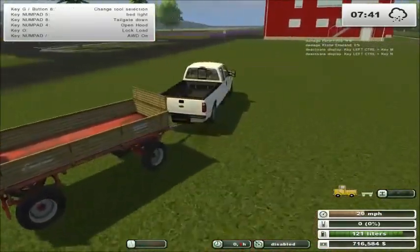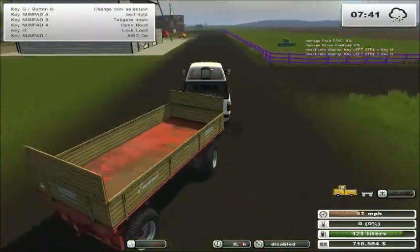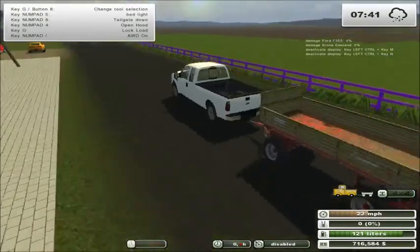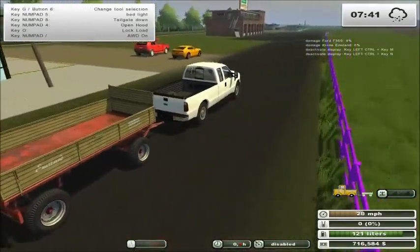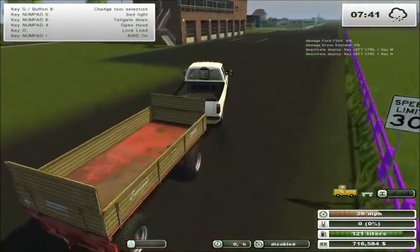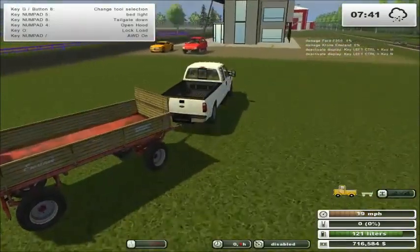And that is pretty much it for the tutorial on the new factories that are in the Pleasant Valley Fences map. All the vehicles that we've used are included in the mod packs and will make your life much easier if you decide to use our Pleasant Valley Fences on your server.